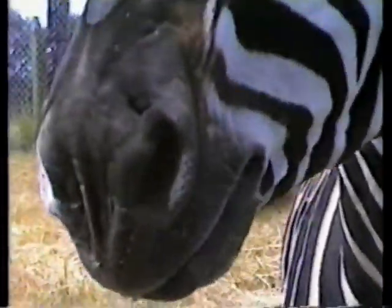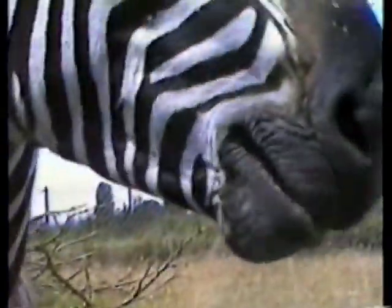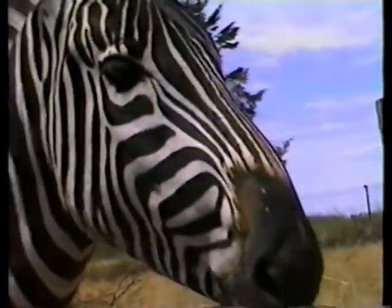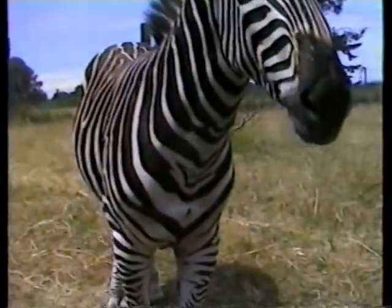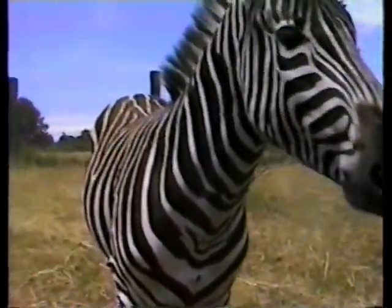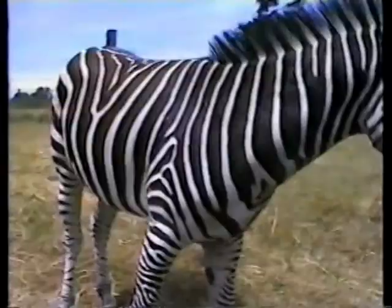This thing is breathing on me right now. I could feel the warm breath of that zebra. Oh, here he comes. Oh, yeah, you see the size of those teeth on that thing. That is absolutely amazing. We're gonna go see what else we can find out that's going on here in the Olympic Wildlife Safari Reserve.